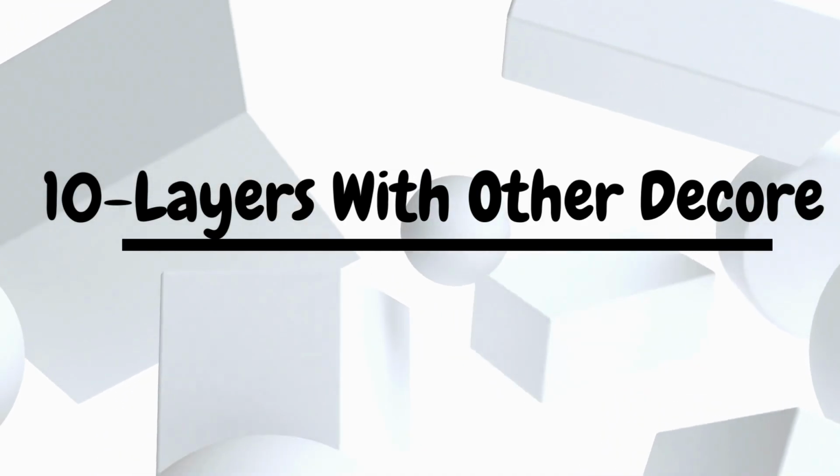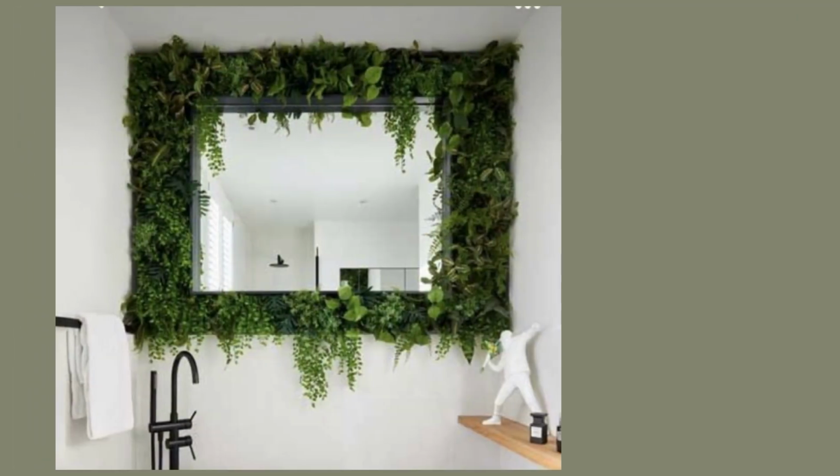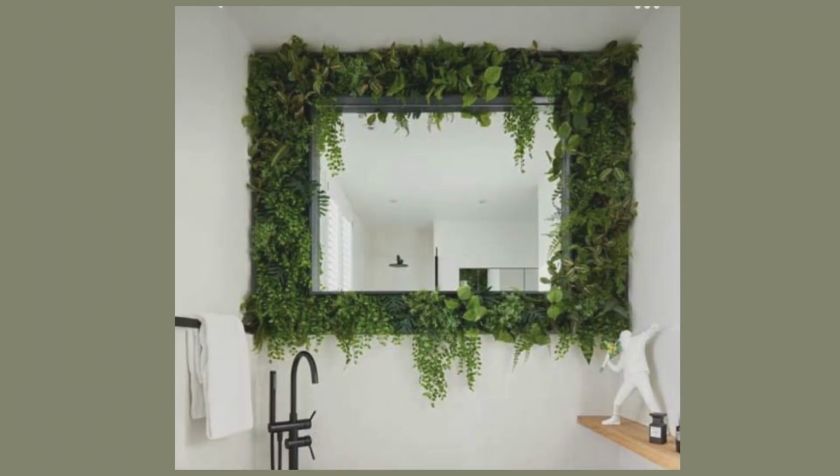Layer with other decor. Don't hesitate to combine plants with other decorative elements like artwork, mirrors, or candles to create a cohesive and balanced look.